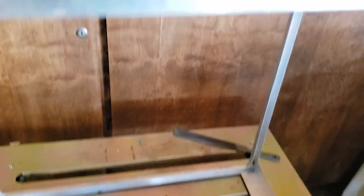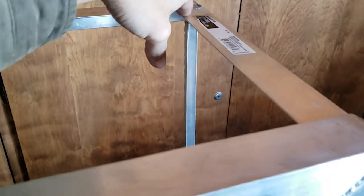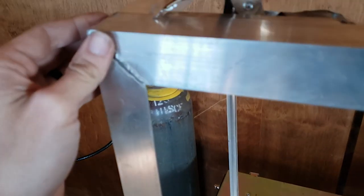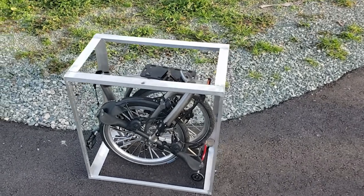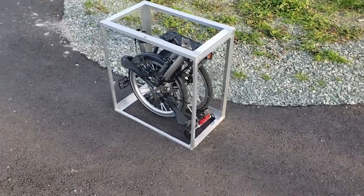The box is kind of coming together. I've got the top rim welded to the side struts, and now I've just got to zip up the welds on the bottom rim, and it will be a cube. We have a cube, or rectangular prism anyway.